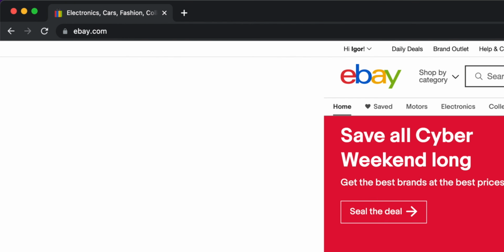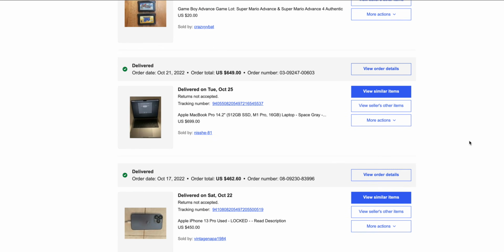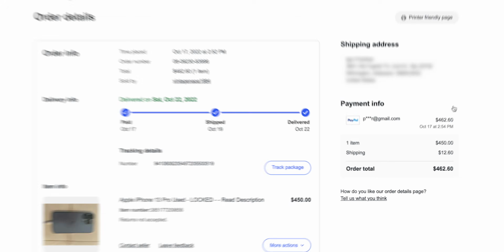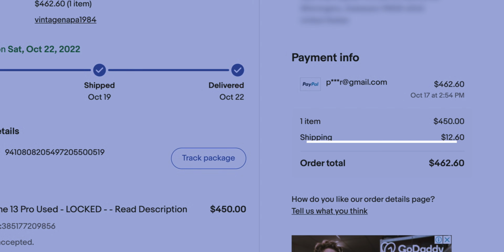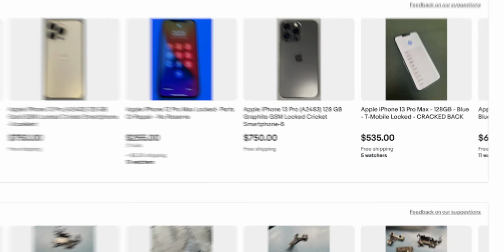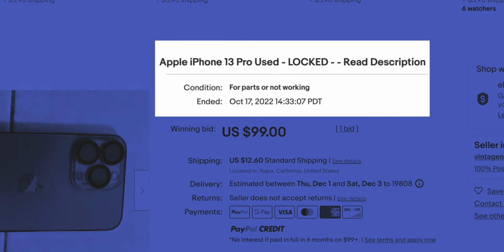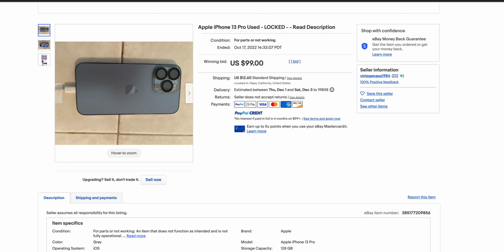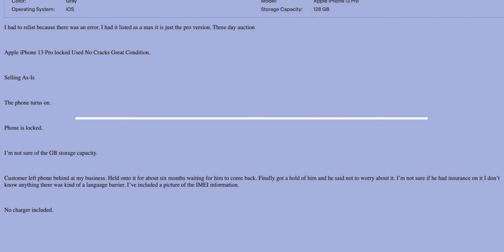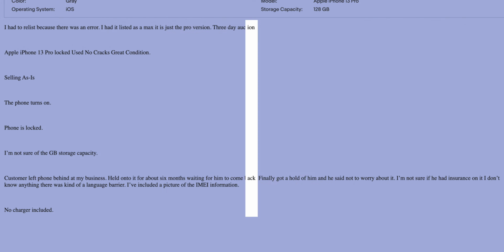Let's find out. It was really hard to find a good iPhone 13 Pro or Pro Max on eBay for a low price, but somehow I managed to find one. It was iPhone 13 Pro and I bought it for $462.60. The title was saying that iPhone 13 Pro is locked and was listed for parts. The detailed description shared a bit of history of the iPhone. It was found password locked, owner never requested or returned for the iPhone, and seller decided to sell it online.